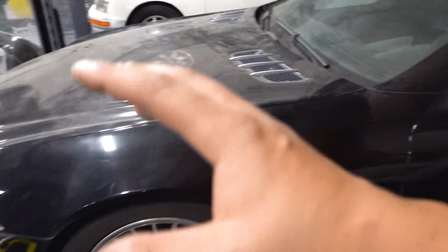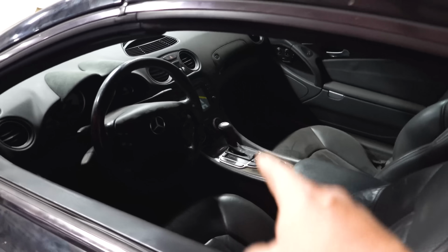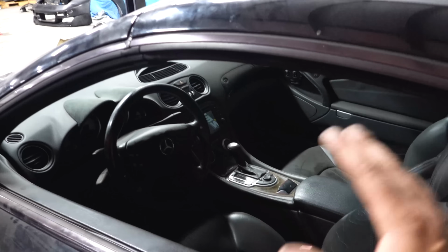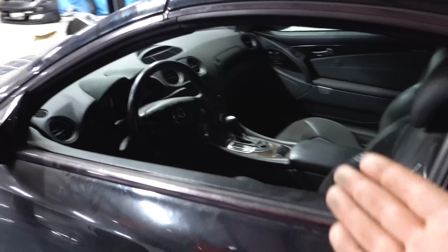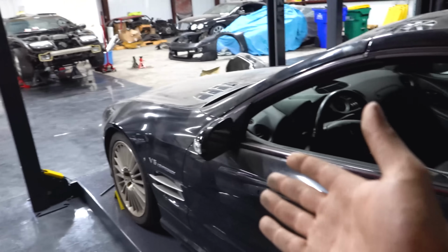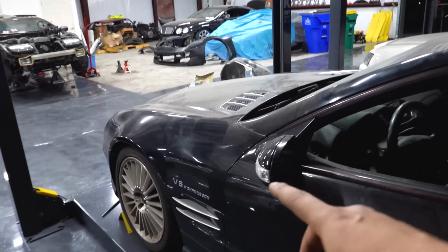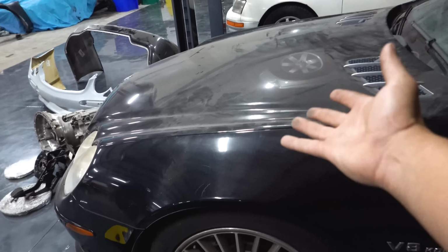Now, the plan with this was that I was gonna do a manual conversion, which would be the very first in the world. These only came with automatics. They did not come with any manual versions in Europe, nothing like that. I figured that this car was very deserving of a manual swap because this is a 5.4 liter supercharged V8 making around 550 horsepower, well, with my modifications.